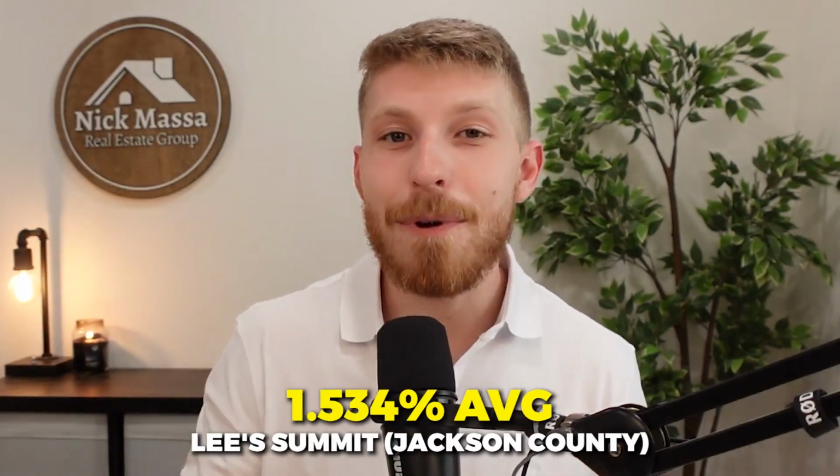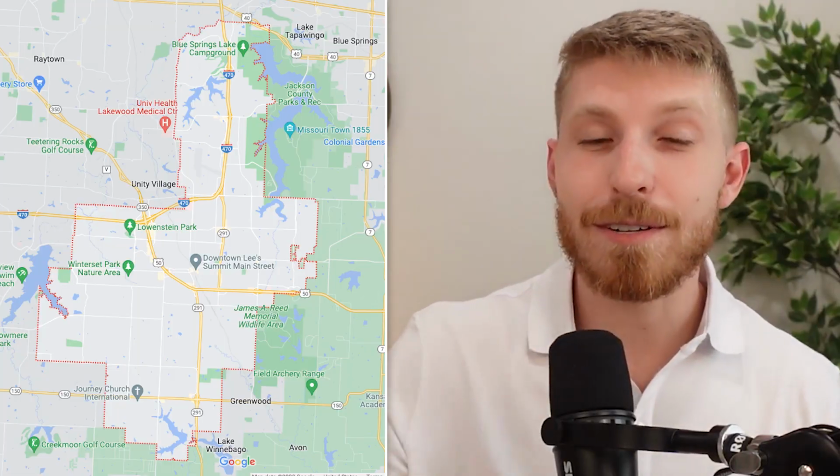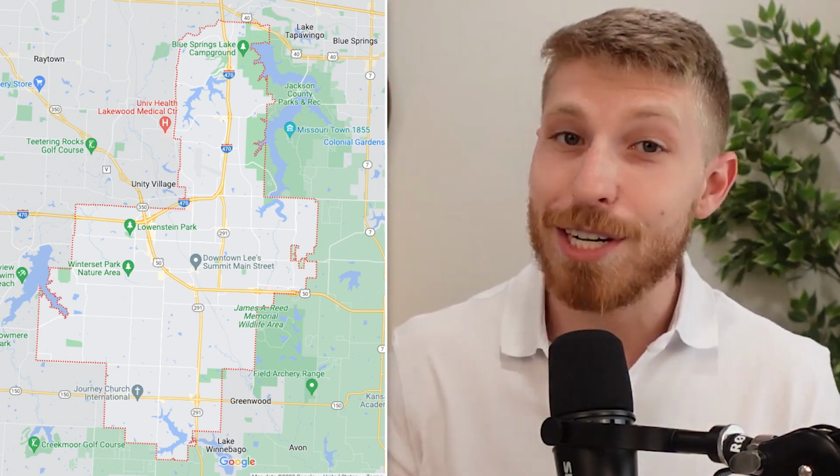So average in Lee's Summit in Jackson County, you're looking at 1.534%. There's going to be a little bit of variance. It totally depends on the part of the city that you're in, especially if you're in the northeast part of Lee's Summit, then you fall in the Blue Springs district, and now that tax rate changes just a little bit.